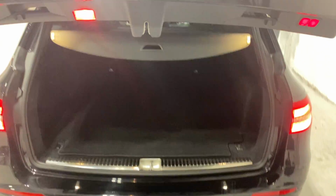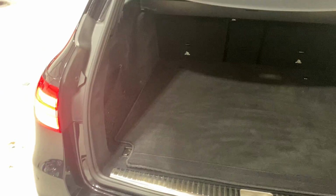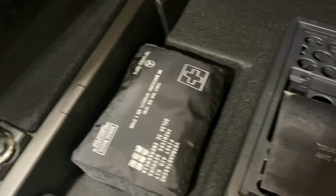So if we open the tailgate, obviously it's power. It's also got automatic power retractable load space cover. But look at this boot, absolutely huge, bigger than the Range Rovers actually. Of course, you've got the 2 buttons there for the tailgate. So we've got this carpet here, and under here we've got the original AMG private lounge letter, some books, load space net, box, first aid kit, warning triangle. It's all there as it should be.